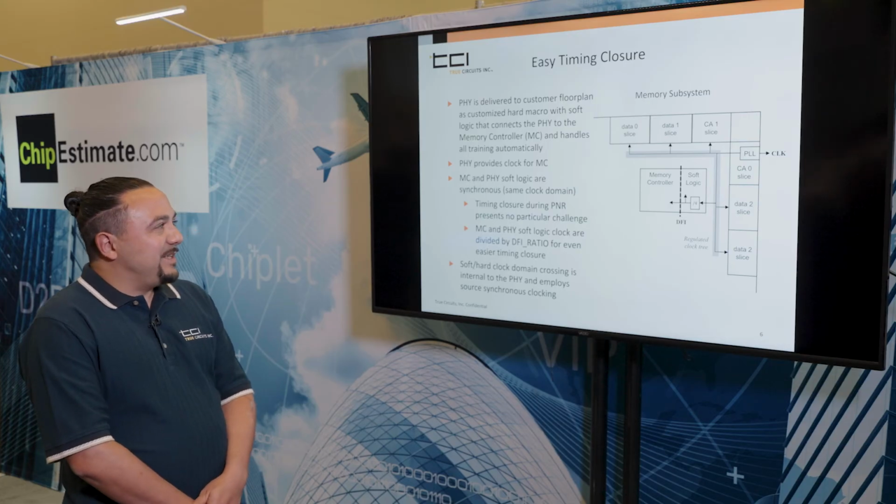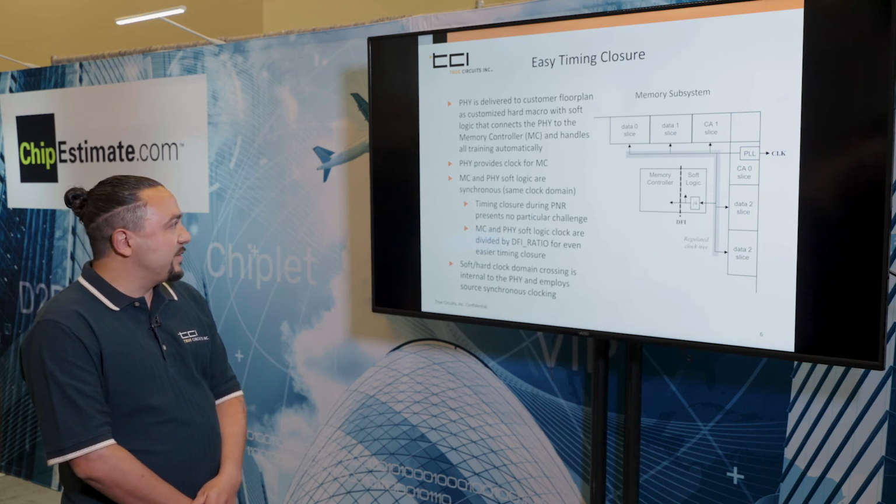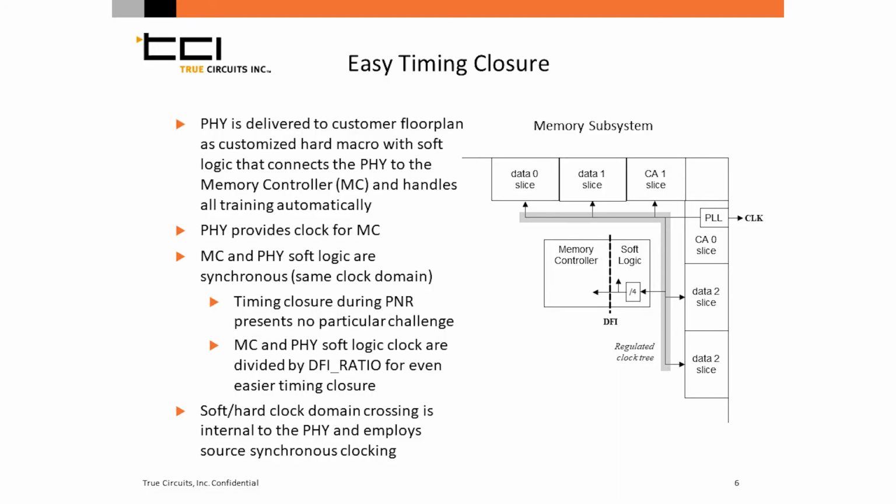And like I said, the interface between the soft and hard macros is implemented making use of source synchronous interfaces, where the only requirement is to route data and clocks in a way that the delay matches within plus or minus half a divided clock cycle. So the clock cycle is divided by the DFI ratio for the soft components, so normally that requires no particular challenge in passing timing.